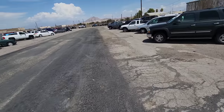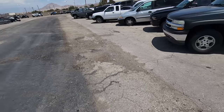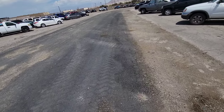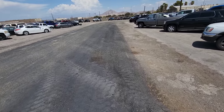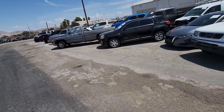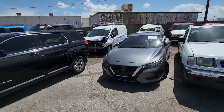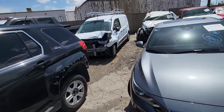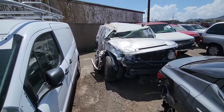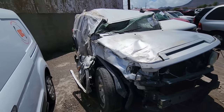I've looked at this Tahoe before. It's disgusting. All right. What do we have? Ooh, that looks gnarly. Is that an FJ Cruiser? Yeah, it is. Yo. How you do that, bro?